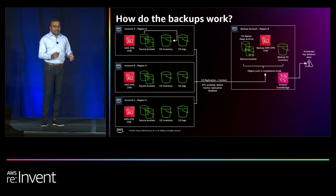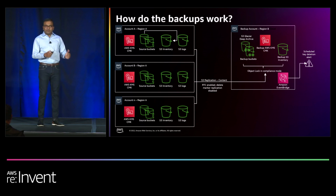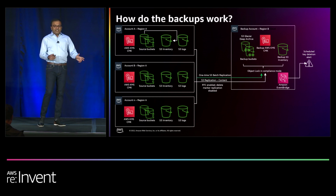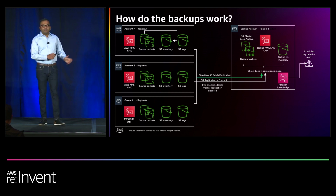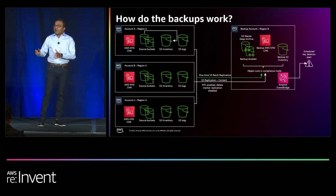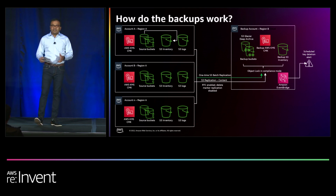The backup buckets use object locking in compliance mode, which provides immutability. As part of the initial backup, a one-time existing objects replication is achieved through S3 batch replication job. From this point, replication is both continuous and real-time with a SLA of 15 minutes using replication time control.